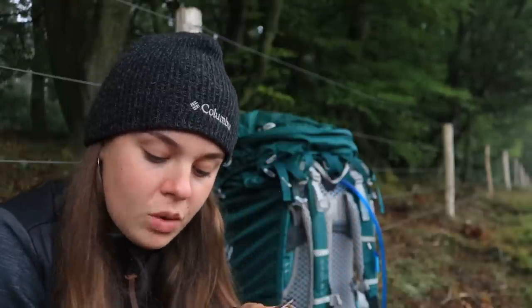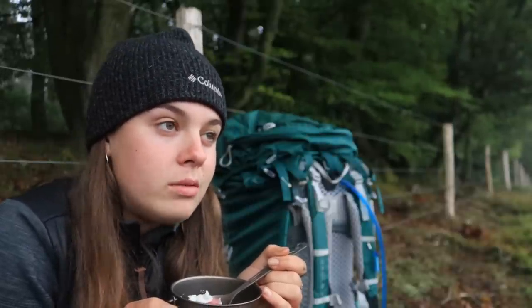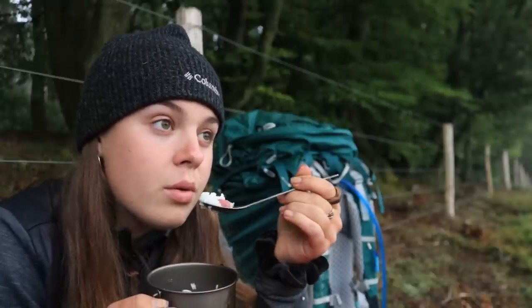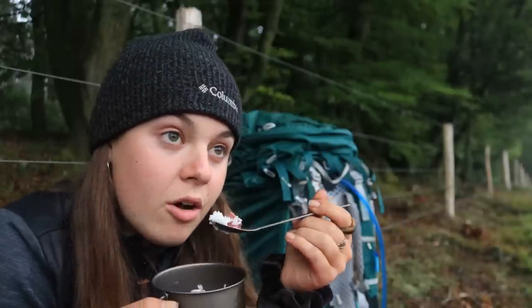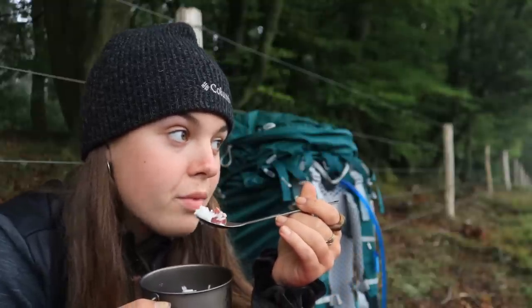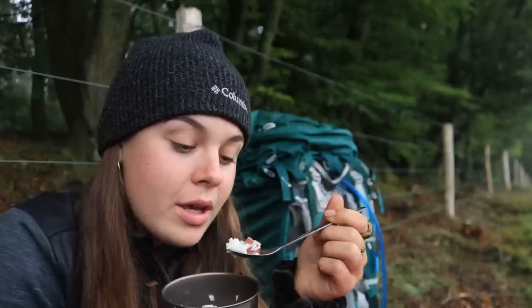It's nice to have some warm food though, just as it's getting cold. And then I'm going to have this and think about setting up. But it's been a really nice walk, really, really nice. I had a look and I have hiked 8.5 miles today, which is alright, it's not too bad, not too shabby. I haven't done hiking for quite a while, so I'm pretty happy with that distance.